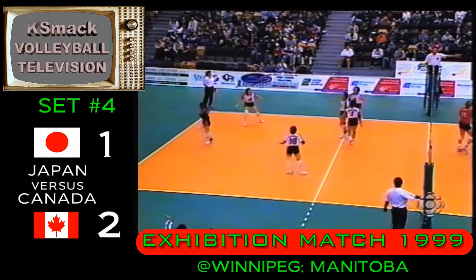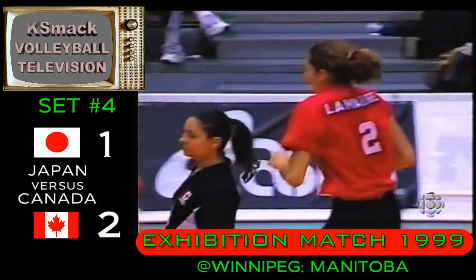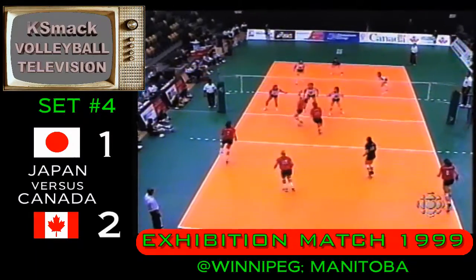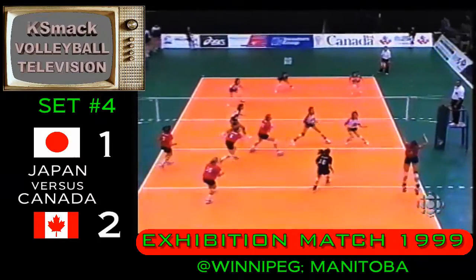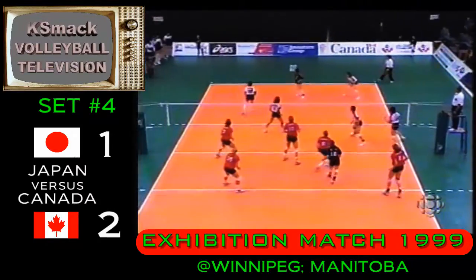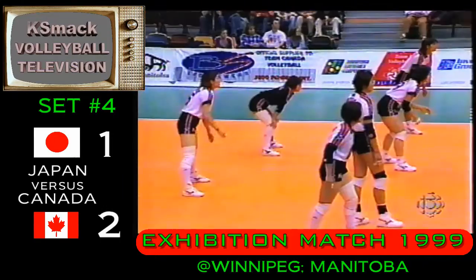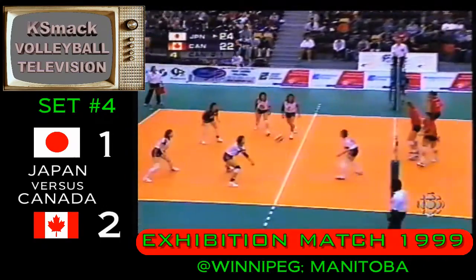Big hit. It's in. Just catches the line. Cross court now absolutely crucial for Team Canada. Here's that play from Lamar. Look to the deep left corner of the court, right on the line. And Marie Lemieux to serve. 22 serving 24. Good serve.